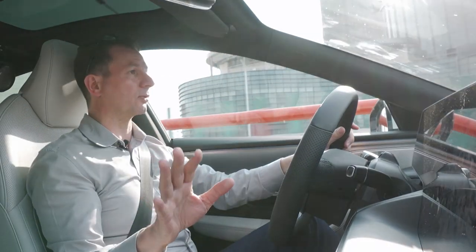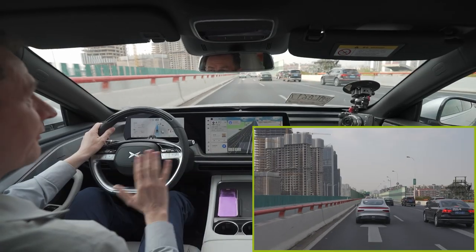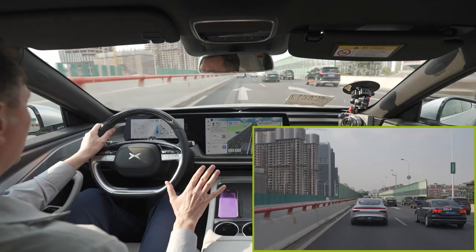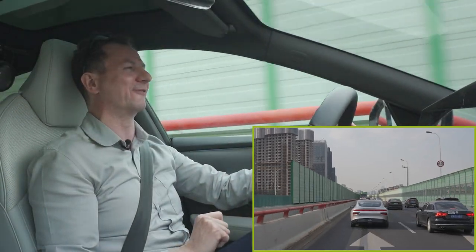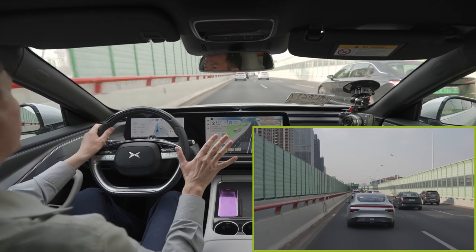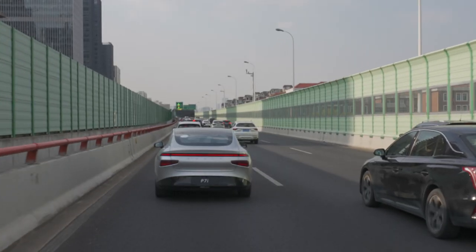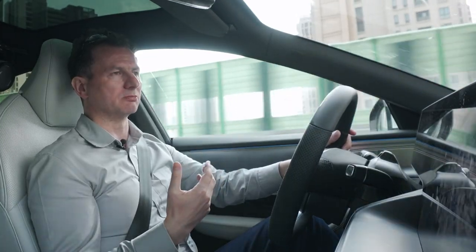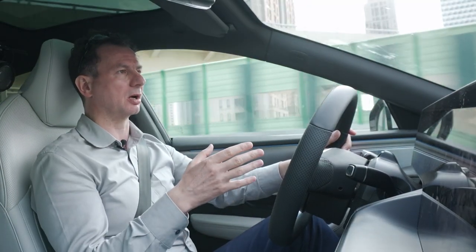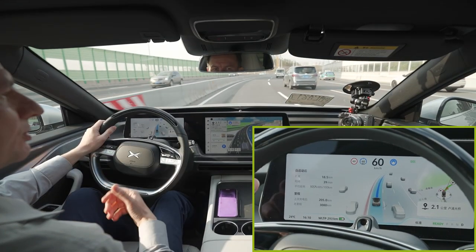I should point out that, yes, I've got one hand on the steering wheel. I do not have my feet on the pedals at all, although I do admit I have my foot hovering over the brake just in case. So I'm making no real inputs to this. Oh, we've got a bit of slowing down coming up ahead. What I feel, certainly at the moment, is that definitely this car has actually selected the correct lane and is doing a very smooth job.